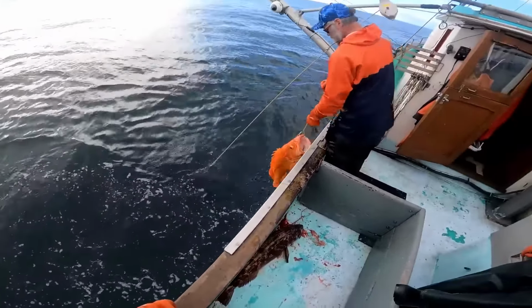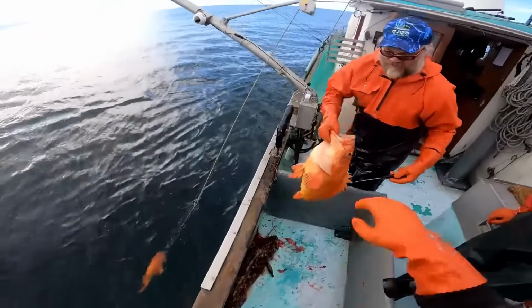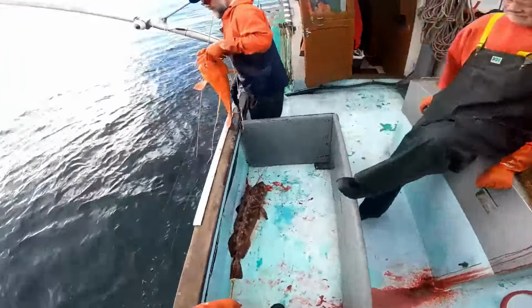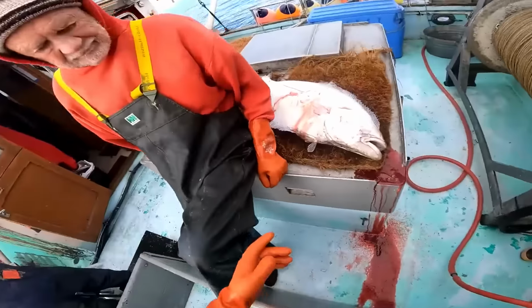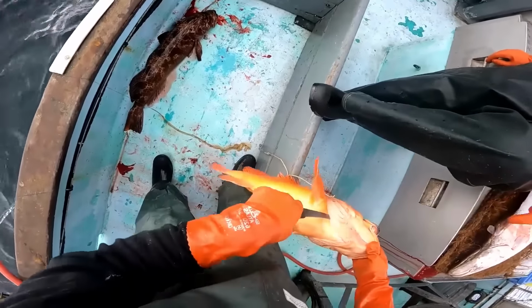Cod. Has that guy just been hanging on for dear life for hours? I can actually clean them for them. You want a knife? I got it. All right. How do I do that? Right to the gill. Yeah. Stab it to the gill.